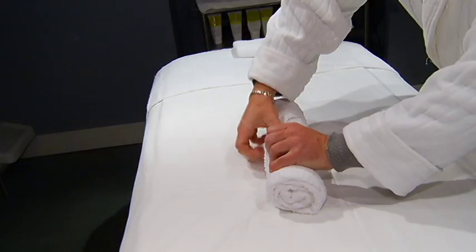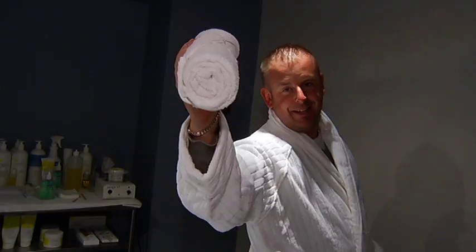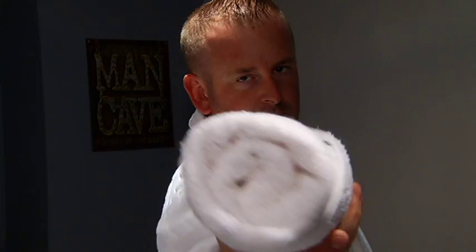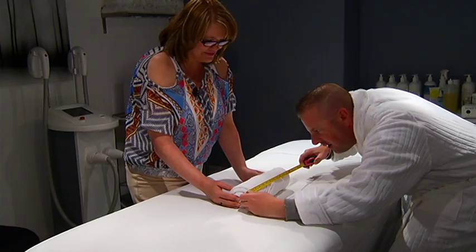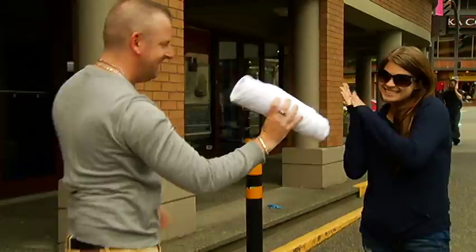Tuck in the loose ends. The Mexican taco. This you can impress them with. So let's see if Melissa can do it now. Yes, señorita. The towels at Manscaped Spa are in some good hands, as Melissa did it first try. Sí, muy bien.